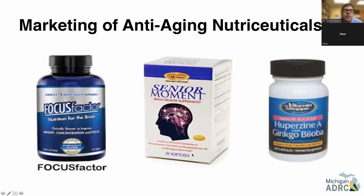A lot of people, for example, reported taking nutraceuticals. There's a growing market now of anti-aging nutraceuticals out there, and you can see some examples here. My concern here is not necessarily that it's physically harmful for people, but I just don't know if it's a great use of their hard-earned money, because the FDA does not evaluate nutraceuticals in the same way that they do medications. There is the potential for some of these products that really aren't delivering any true benefit, but maybe capitalizing on people's fears about aging and dementia. So that was one interesting finding.